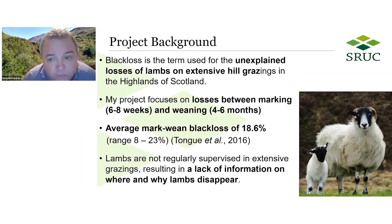But the big issue, and the focus of what I'll be highlighting as we go through Fiona's presentation, is it's unclear when these lambs are disappearing, where they're disappearing, why they're disappearing, and that leads to a lot of uncertainty about what the causes might be and what the remedial action might be. And so that's part and parcel of Fiona's PhD.